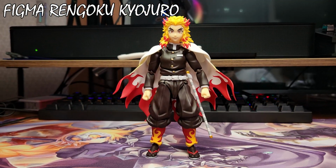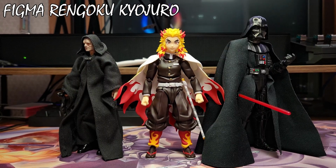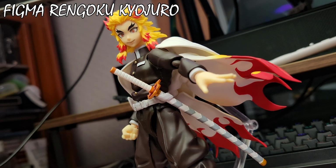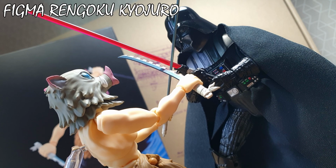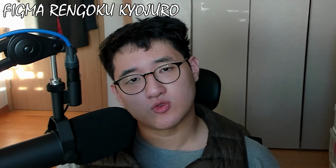Here's Rengoku next to Gunpla, Monster Arts, Star Wars Black Series, and other Figmas. Now, regarding articulation, Rengoku here lives up to the Demon Slayer Figma reputation, where the articulation is impressive due to the inherent design of being a Figma figure. But when compared to other Figmas, there is room for improvement.